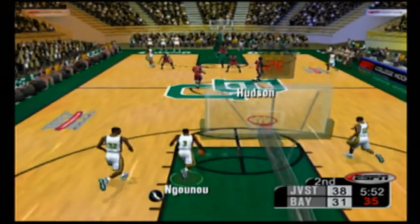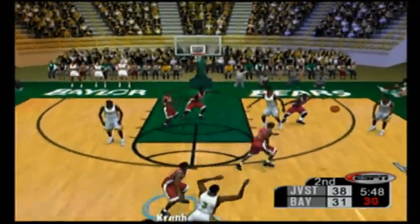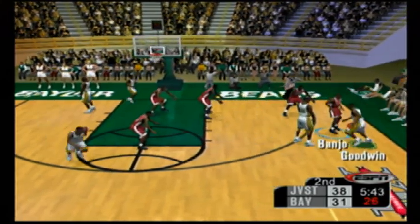This kid is just an assist machine, Mike. He's got great court vision and great court awareness. He knows where everybody is on the court. What an asset to have such an unselfish kid out there on your team.